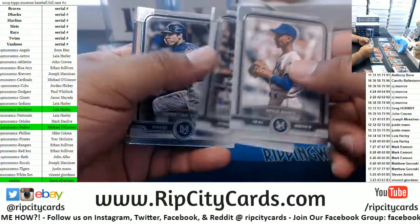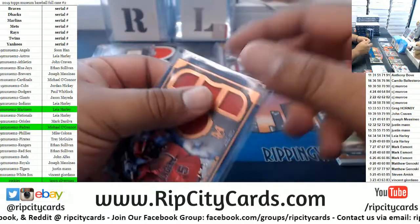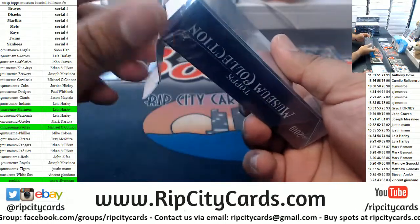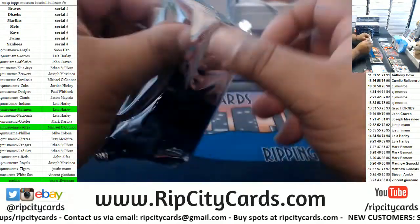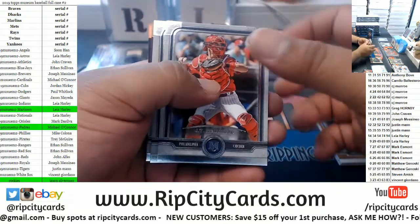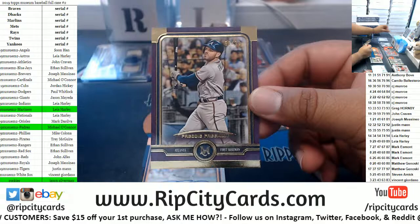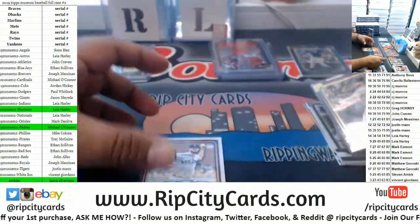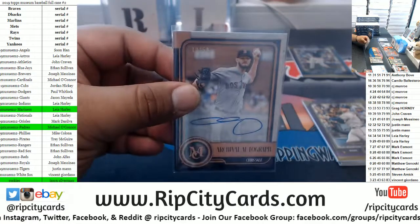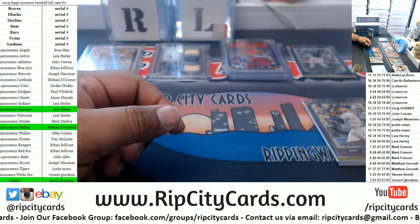Got a Cub, a Dodger, a Brewer, an A. Quad relic for the Angels, Pujols to 75. We got a Philly, a Yankee, that's a serial number, a Blue Jay, a Brave here, to 99, Braves, Mr. Freeman, Chris Sale, on-card autograph to 50 for the Red Sox. Red Sox with a hit.